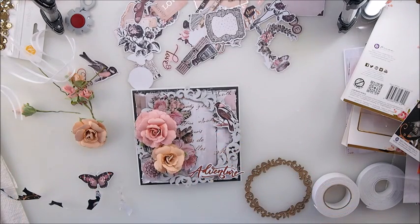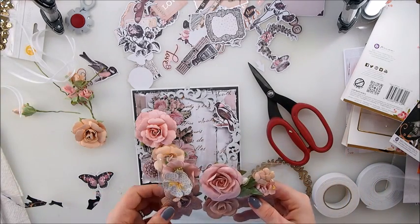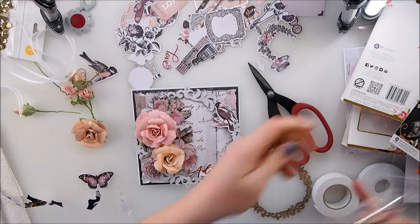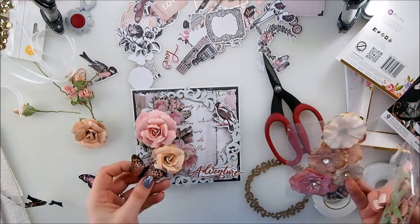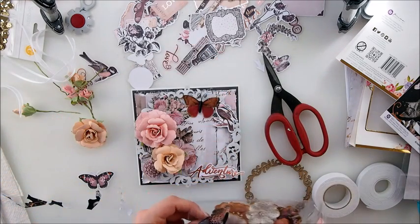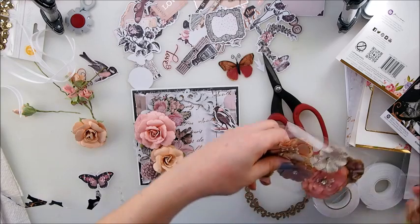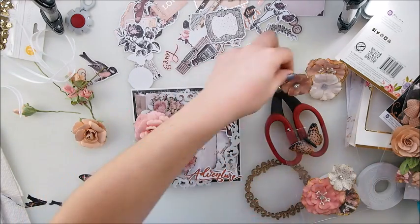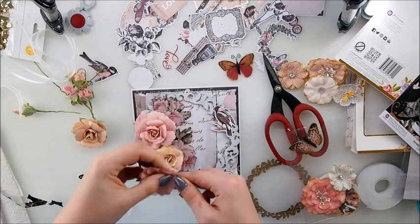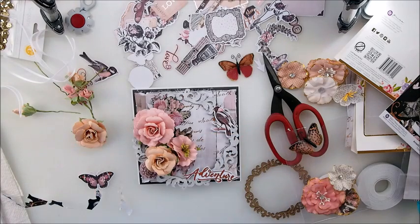Oh, there we go. Oh, I like that. I do like that. Although, I think I wish to add a third flower, which could be, I don't know, let's see. Oh, from this pack. Yeah, I think this one instead. Something like that, maybe.